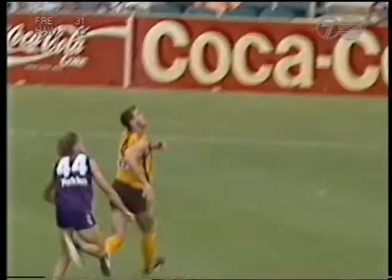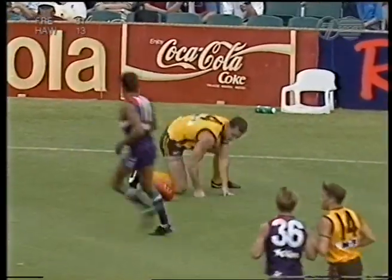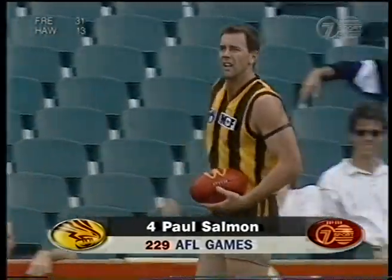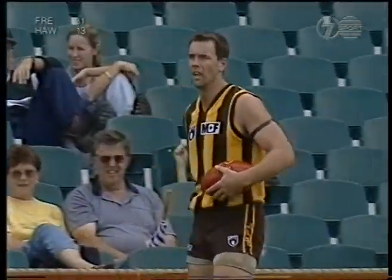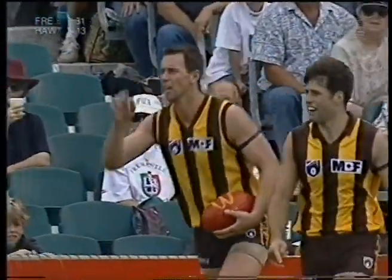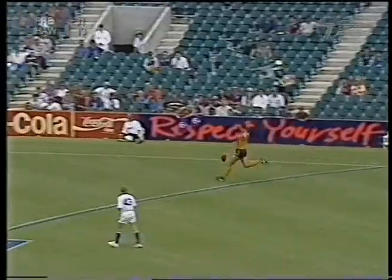So Robert kicks in. Salmon the target. Salmon brilliant again today, carrying on from where he left off last Saturday night at Waverley. That's his 5th mark, Pete, coming out for his 7th kick. What an acquisition. It's like a good bottle of wine. He's got better with age.